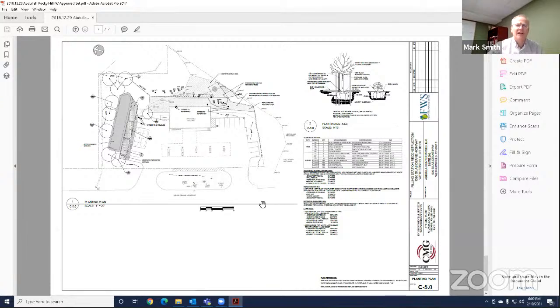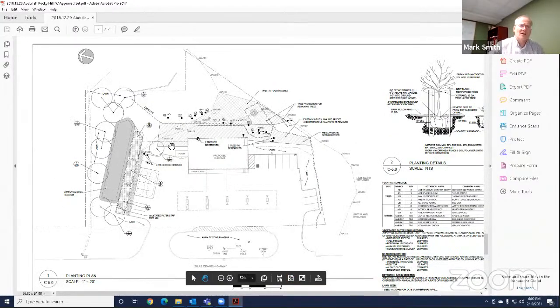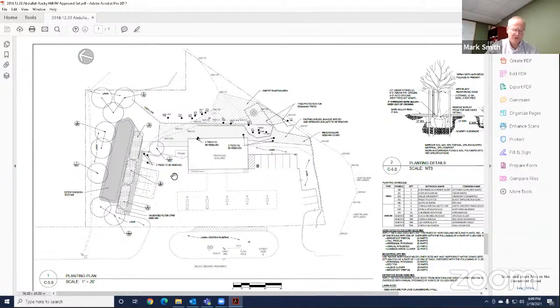completely renovated. What I want to point out is what that approval involved, and Rob, maybe you could show where that swale is, the drainage swale. The one that goes down towards the wetlands. Yeah. So in order to construct the project, we had a disturbance of a couple hundred square feet in that area, but it remained vegetated.